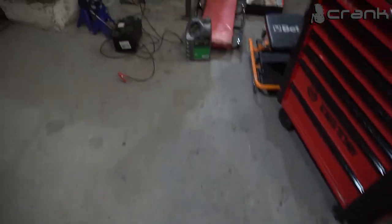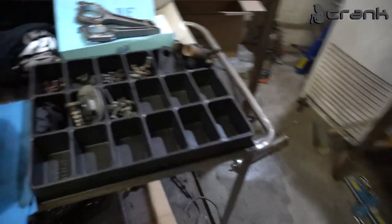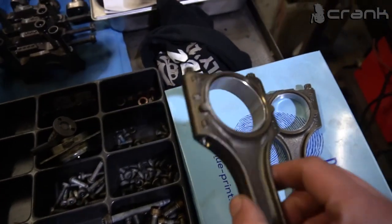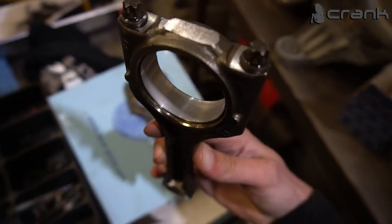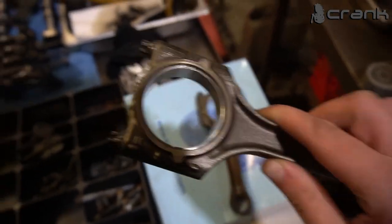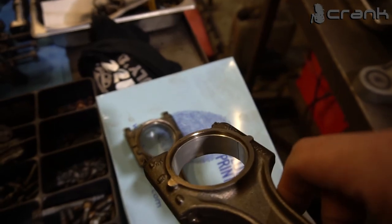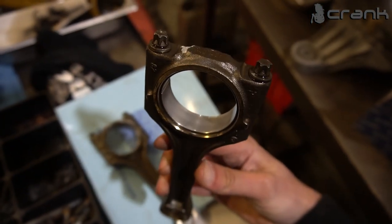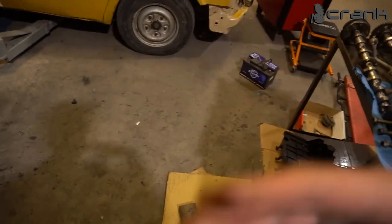Actually, if we take a closer look at the conrods themselves, let me show you. Once again, these are the original bearings on the conrods, and once again, as we can see, they look fantastic. So in really good shape, and believe me, all of them are looking the same. So he's lucky that we are not going to need to change the main bearings and the conrod bearings.